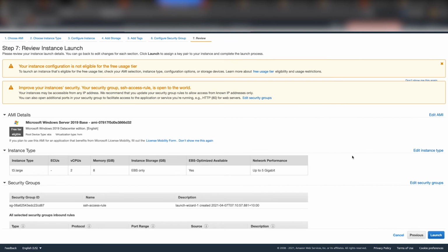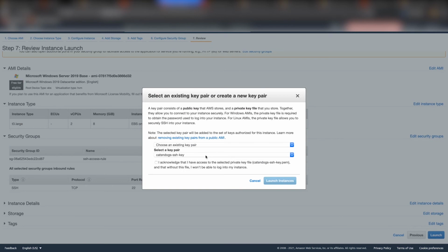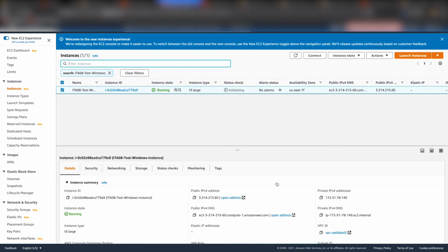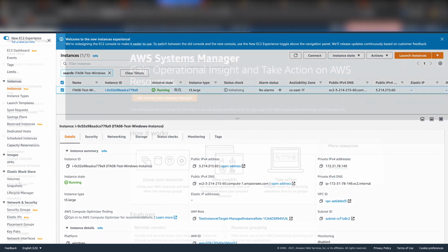Reviewing the settings, it all looks good. I'm going to now launch our instance. We can see that the instance has launched successfully, or at least it's in the process of initializing. One of the most important things we need to check here is the association of the managed instance role, and I can see here from that screen that the role is associated, which means that the instance is going to have all of the required permissions.